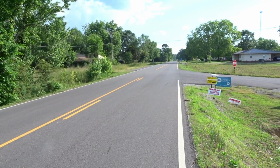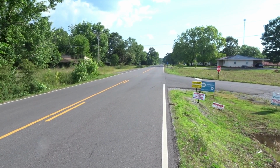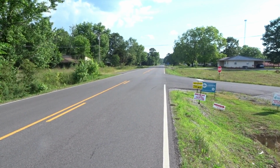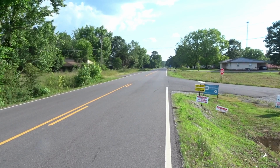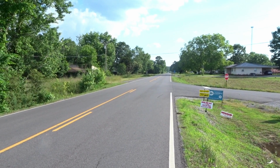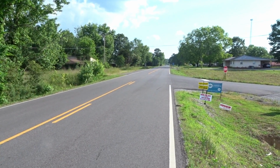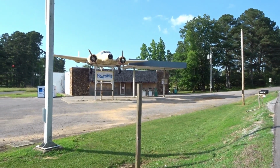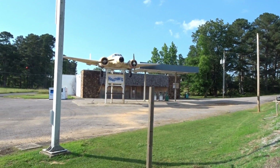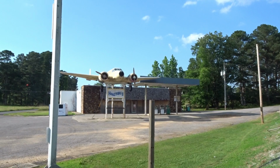While traveling the back roads of Alabama, I've come up on some very interesting and strange things. Roadside art or just wonders like this. Abandoned gas station with a giant airplane.